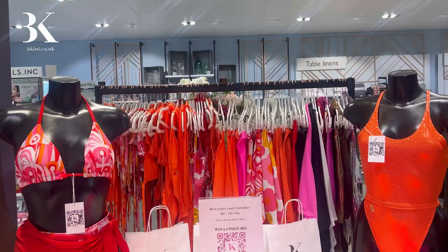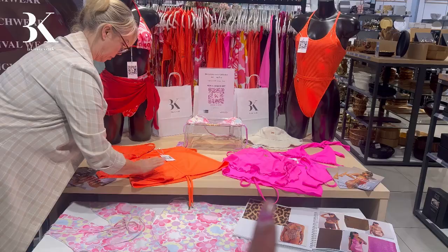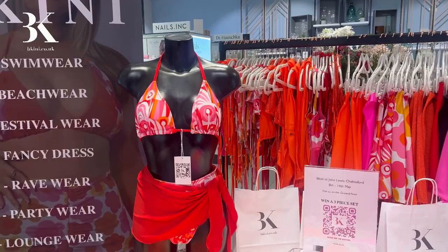So it is nearly that time. We're gonna change over the mannequins and the table and then I will show you. This is what we've gone for. Hot pink, hot orange, the swimsuit and the favorite square bikini.